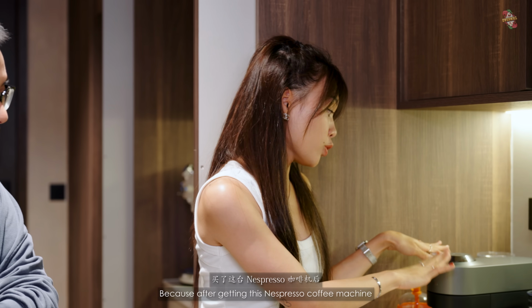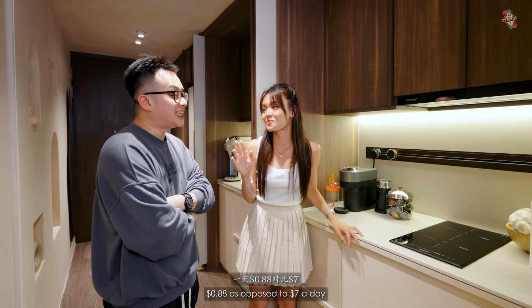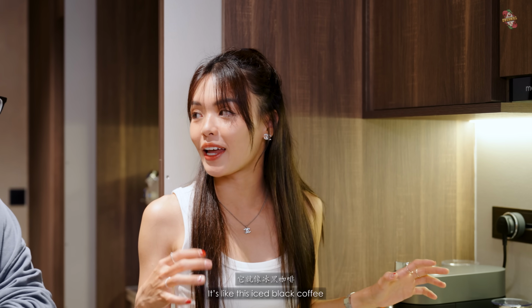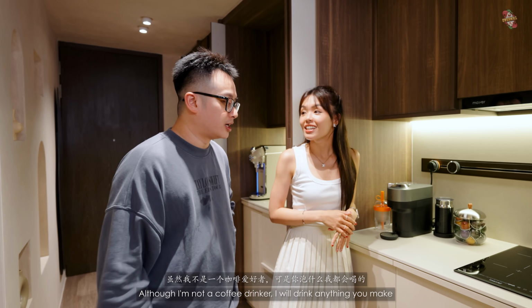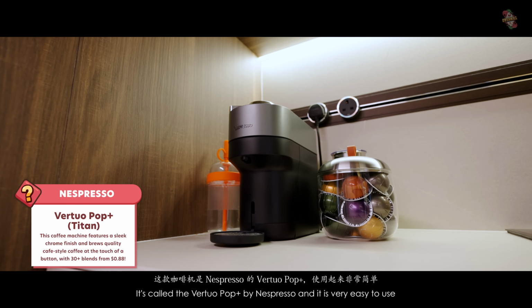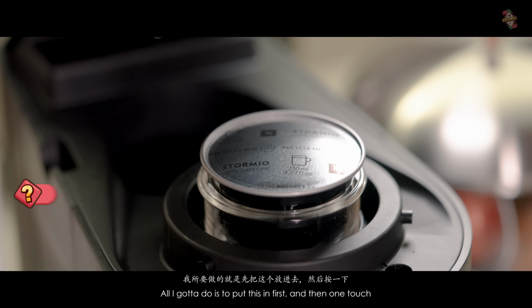After getting this Nespresso coffee machine, I calculated my coffee can be as cheap as 88 cents. 88 cents. Wow. As opposed to $7 a day. Okay, correct. It's proper math. It's not even girl math. Okay. How about I make you a stormy? It's like this ice black coffee. Okay, ma. Although I'm not a coffee drinker, but 你泡什么我都会. Okay, this one is my new coffee machine and I'm so excited to use it. It's called the Virtual Pop Plus by Nespresso and it is very easy to use. All I got to do is to put this in first and then one touch.